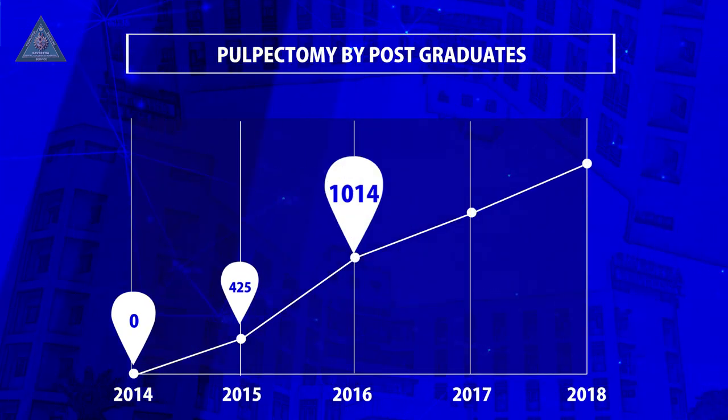Usually, we've been following a conventional root canal preparation, wherein we use hand files for canal preparation of the primary teeth. Now, our postgraduate students are exposed to rotary endodontics in primary teeth. With the use of rotary files, the time taken for the pulpectomy procedure has drastically decreased, and this can be seen in the twofold increase in the total number of pulpectomy procedures done by our postgraduates.